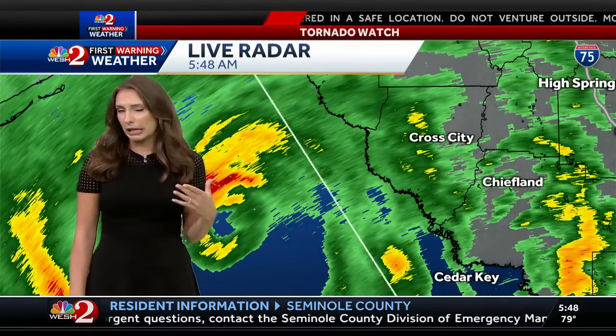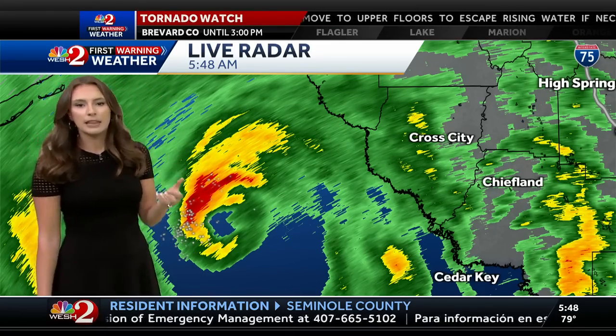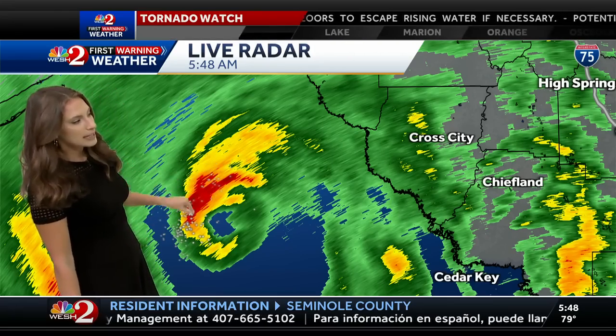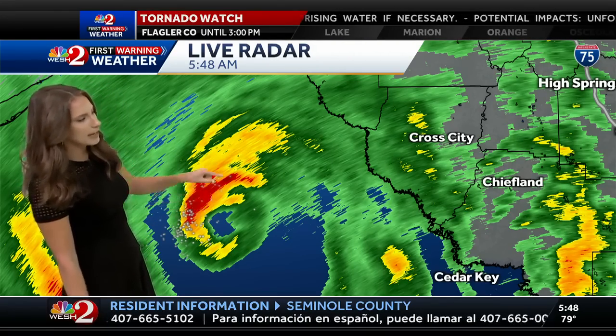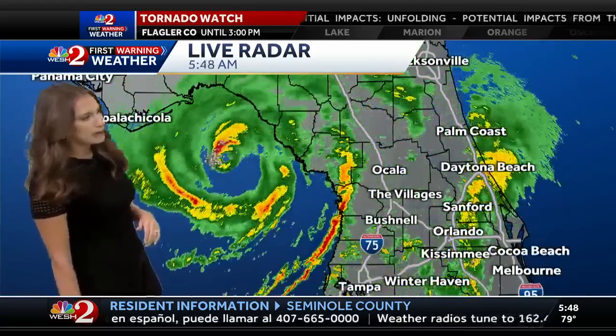Levy County not looking like a landfall at this point, but it's very close to making landfall. There's the eye on the radar from our satellite picture. The eyewall is closed, but on our radar picture, it's still going. It still has some lightning in this and heavy rainfall. So it has not made landfall yet, but it will make landfall very soon.